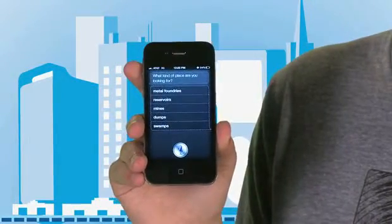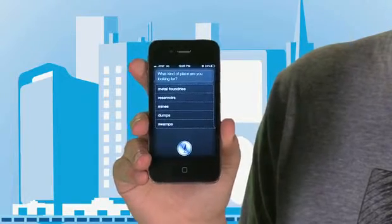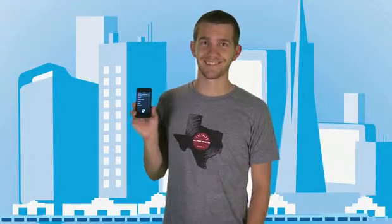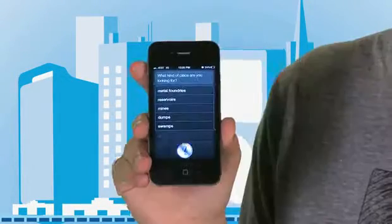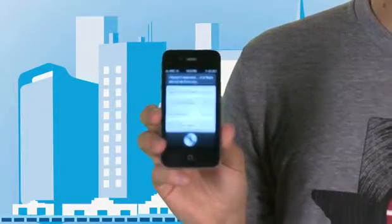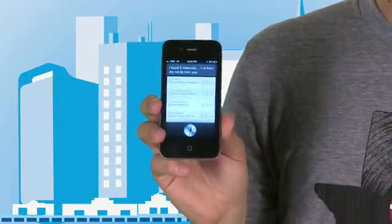What kind of place are you looking for? Swamps, metal foundries, dumps, mines, or reservoirs? Reservoirs, please. Checking your current location. I found 5 reservoirs. 4 of them are not far from you. Thank you, Siri.